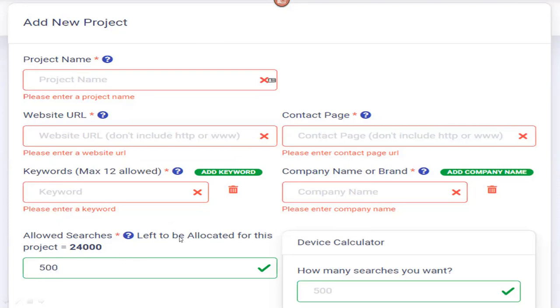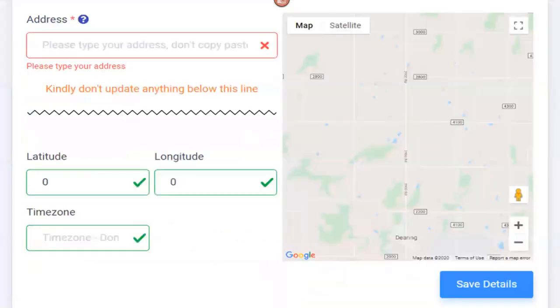When you get into our agency version, you can actually allocate however many searches you want. But you still have to have the right number of devices connected to get that. And then here, the next step is to add your address or the address of the company that you want to promote, and it will automatically fill in the latitude, longitude, and the time zone. That way it knows where to geolocate, and it starts looking for the closest devices around to hit it first.